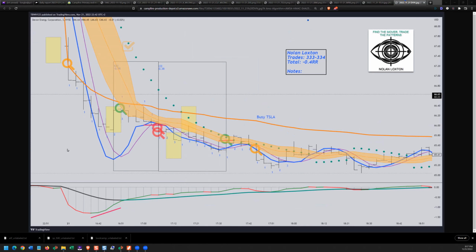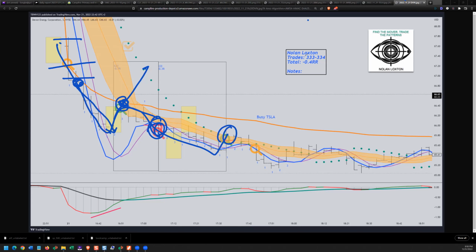Let's see. So this is Devon. There's your OR3. That should be short right about here. We should get paid on this. And then that's where that short should be. That's premature to get long in my view. It hasn't even crossed the VWAP yet. And we noted weakness in energy this weekend. So even if you take that, it's a good stop and reverse. It gets paid. It feels like we should have gotten more out of that by taking advantage of that move.